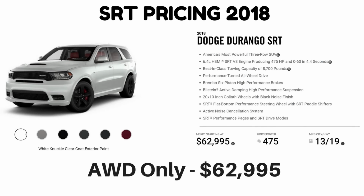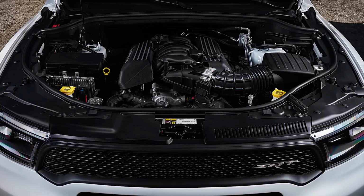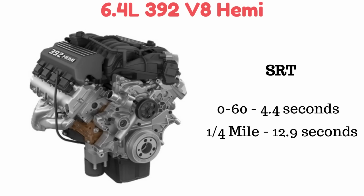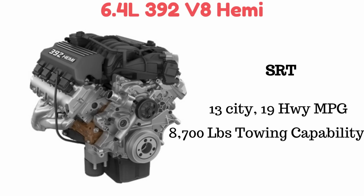Finally, the top dog is the Durango SRT. This has the 6.4 liter V8 Hemi with 475 horsepower, 470 pound-feet of torque, and a best-in-class towing capability of 8,700 pounds. This 3-row SUV can go 0 to 60 in 4.4 seconds and run the quarter mile in 12.9 seconds. Gas mileage does take a hit, as the SRT only gets 13 city and 19 highway mpg.